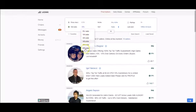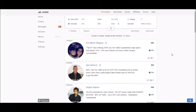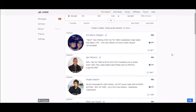If you go to 40% and 50%, that's so high that you're likely either not to find very many vendors, or some of the vendors who are saying that may be falsifying sales. I'm not saying they are, but some may be. The sweet spot I found is 30%. Now, in terms of niche, just leave that on any, and in terms of last seen, set it to within 24 hours.